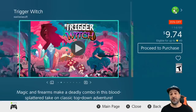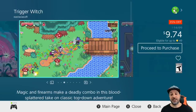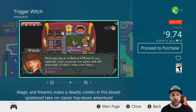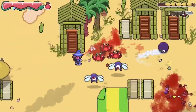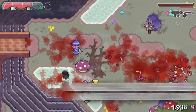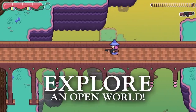Now, our next game for today is yet again a brand new one to the series, and that is Trigger Witch, that is now 35% off, dropping its price to $9.74, and will be running till June 3rd. Now in this game, we're looking at a twin stick shooter that mixes in adventure and exploration. I mean, a very quick reference point would be imagine The Legend of Zelda, however done as a twin stick shooter. And I've got to say that Trigger Witch actually marries those elements quite well.